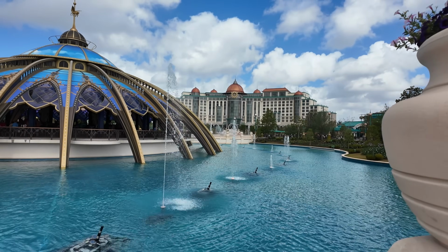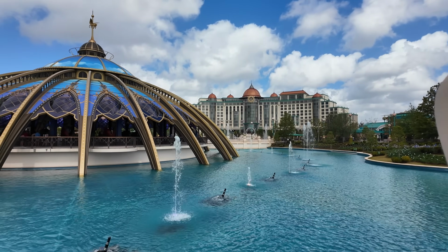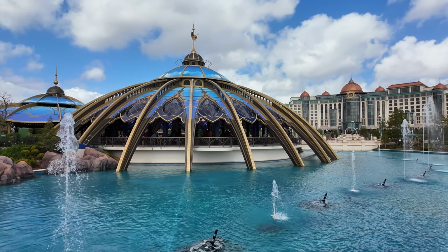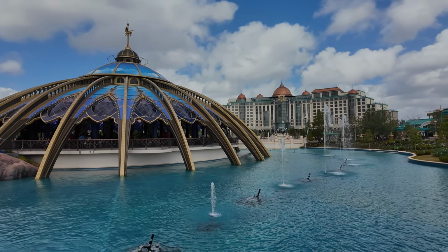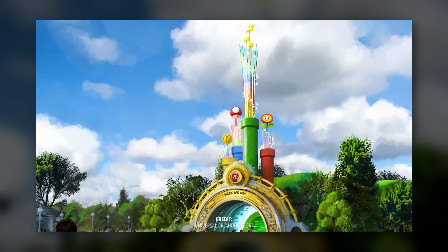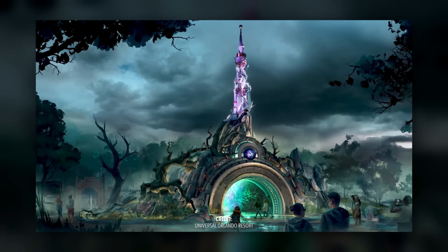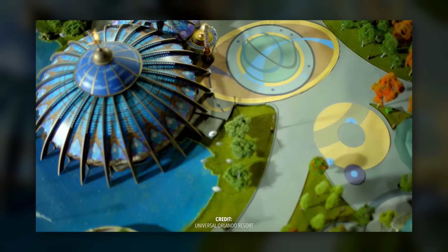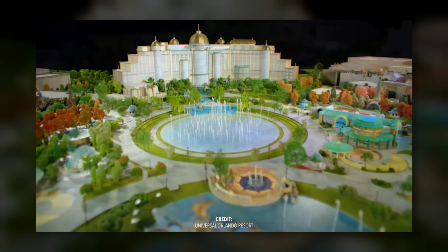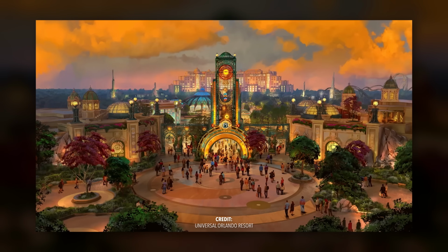And just in general, the tip and trick here would be that one of the things that we're seeing that's so different about Epic compared to some of the other theme parks in Orlando is the way that the lands are set up. It's like you're going through a portal into the land. Once you are in that land, you're really immersed in the experience and it's amazing.